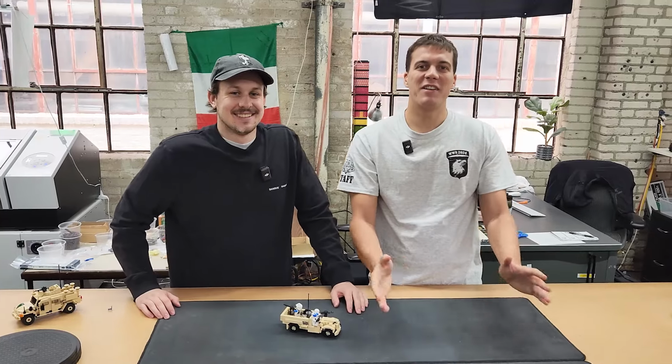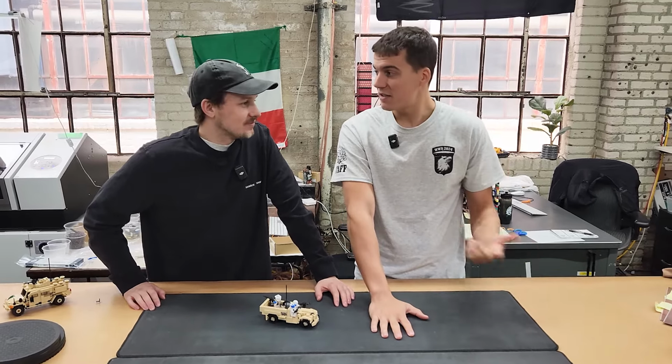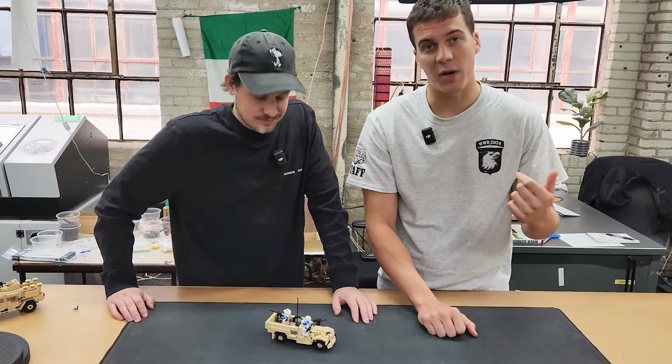Hello Brickmaniacs, we're in the design studio today and we're talking about a brand new model coming after about maybe 10 years: the return of the LRDG, Long Range Desert Group. And Andreas here has a prototype to show you guys.